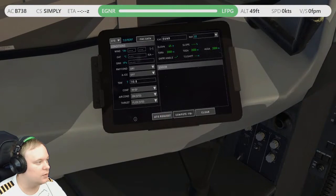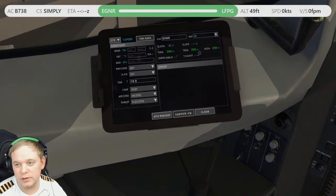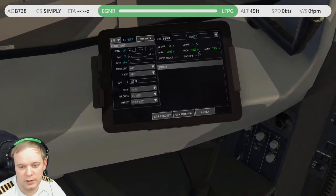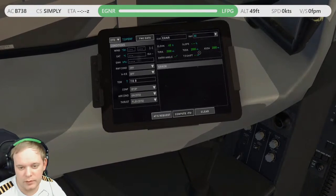No ATIS available. Interesting, interesting. Okay, so I need to just get ATIS quickly. Bear with me a second. Why is it not letting my ATIS work? It was working fine earlier.